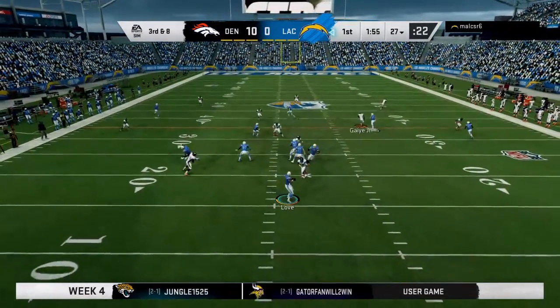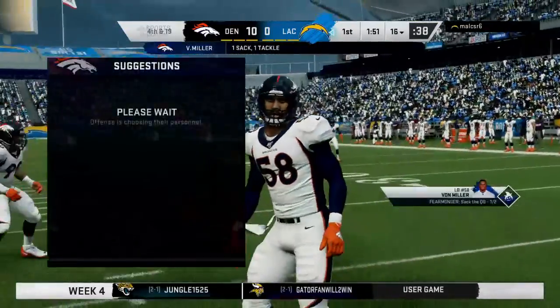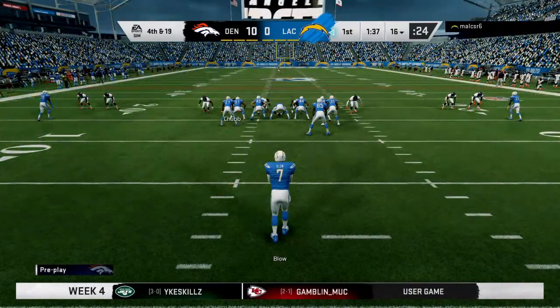To throw on 3rd down. Love. Nowhere to escape, and he goes down. Von Miller in there to get him, and that is sack number 6 now for him on the year.